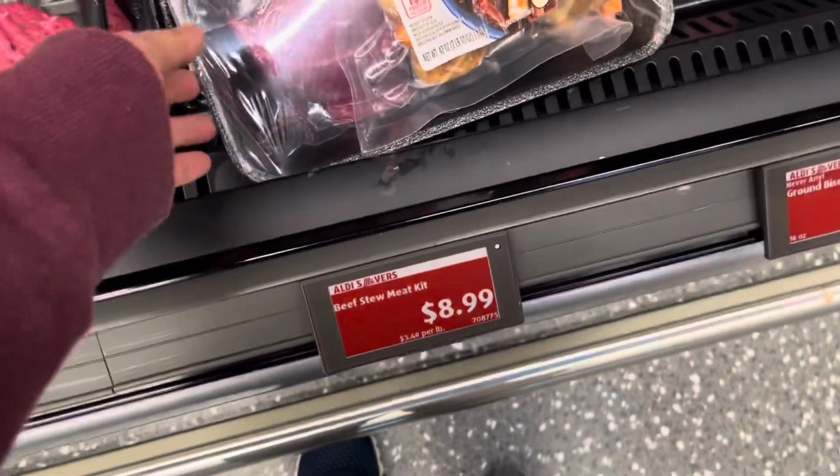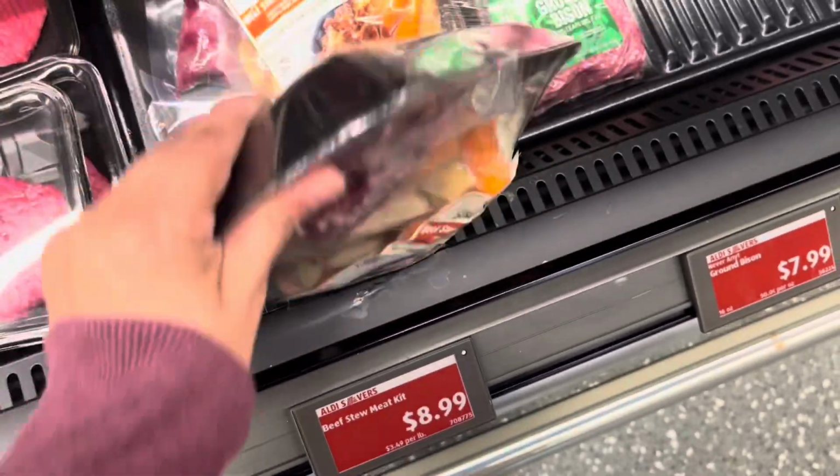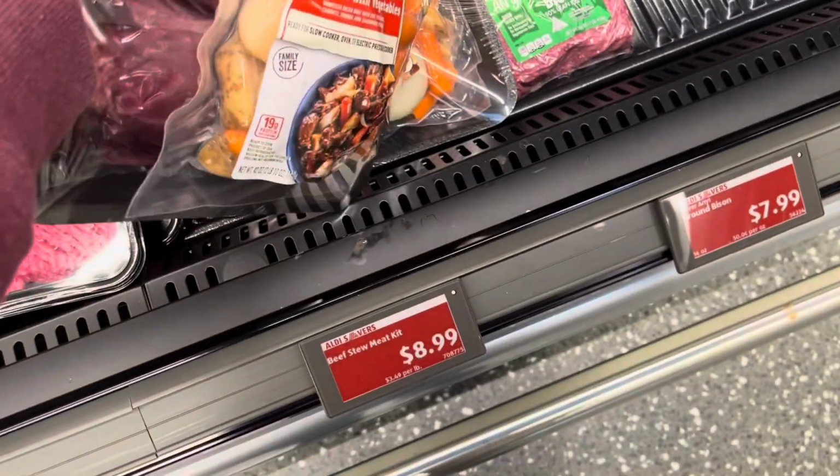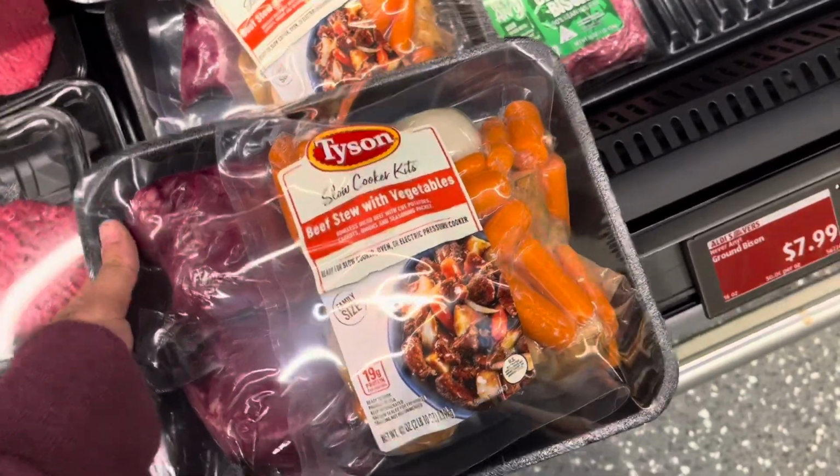They have this beef stew meat kit for $8.99. I don't know if that's the price for the whole thing. It says $3.49 a pound. Be good for today. Let me see.